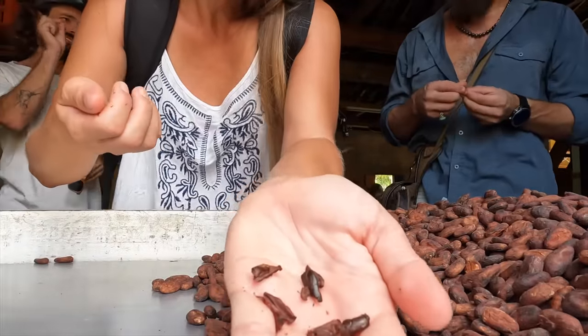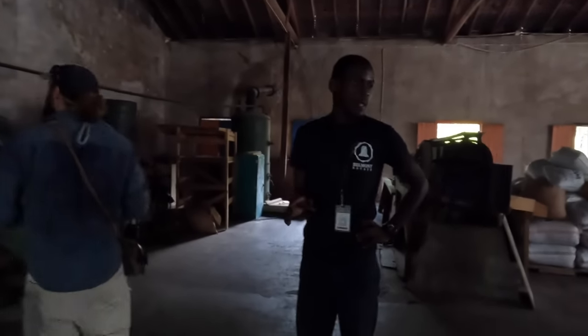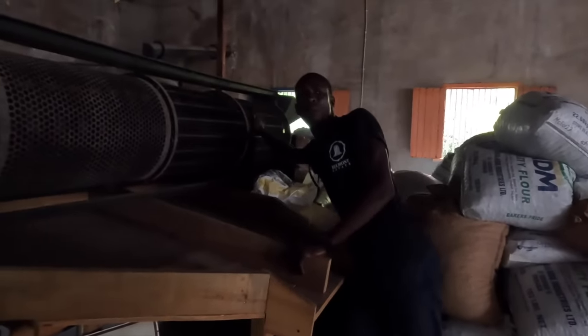Just put a little bit of paste. Thank you. As I was saying, if we're going to export the beans, we need to polish them so they look pretty. Today, we don't export, so there's no need to polish. Large, medium, small. Still works. You stay right here. Let me put it on.